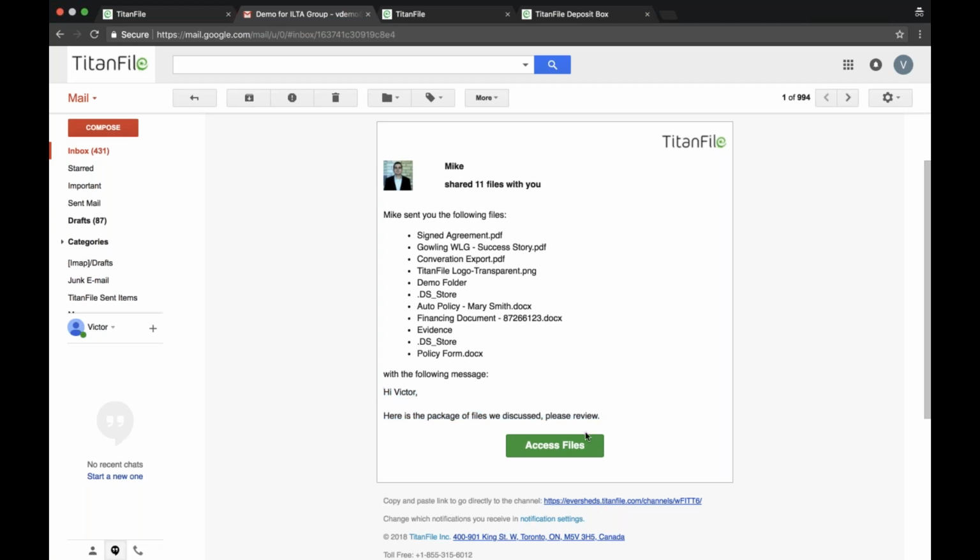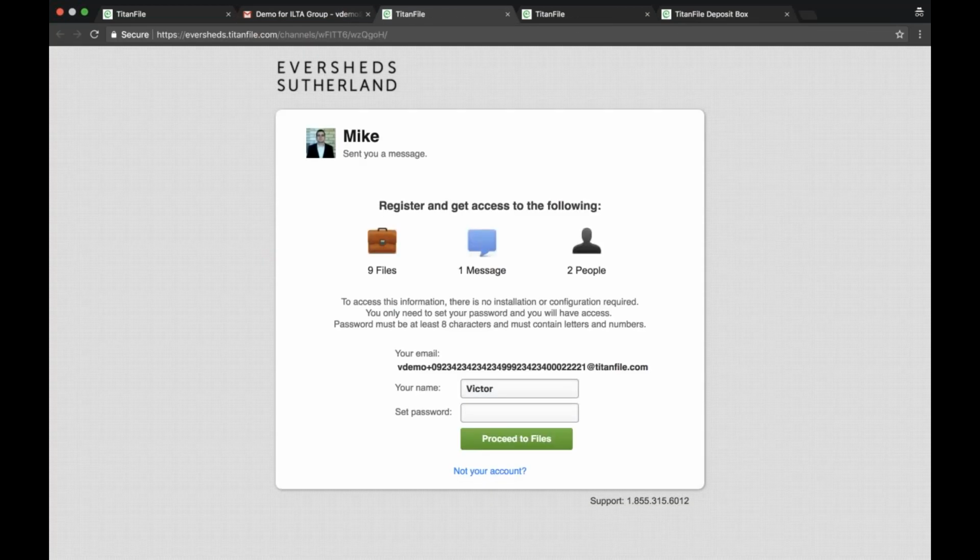So all that the client has to do is hit this big green button called Access Files, and the system is going to automatically provision a guest account for them. So for the first time ever, and they only have to do this once, the first time the client accesses something in Titan File, we're going to detect that, hey, wait a second, this person doesn't have an account. Let's create a guest account for them so that they're going to be able to correspond with either the same lawyer or somebody else from that law firm going forward without having to create an account ever again.